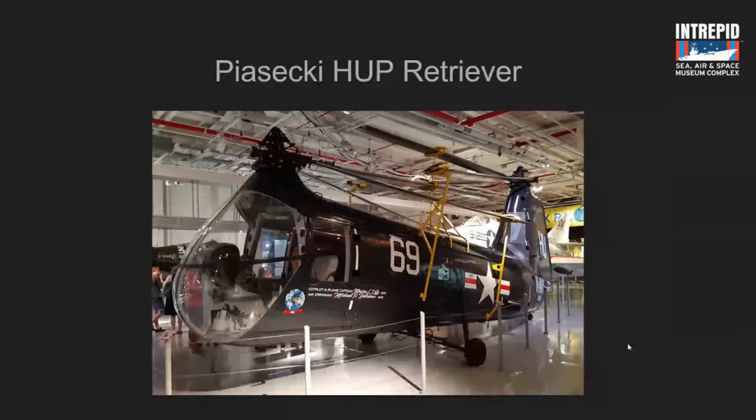This was the first acquisition that I made to add to the collection when I arrived. I arrived almost 16 years ago at Intrepid, and this was a big hole in our collection. Ever since the first day I arrived, I identified the holes in the collection and have been trying to fill those holes with the proper aircraft. And this was the first one I was able to find.